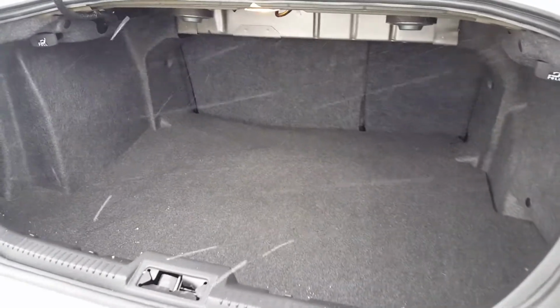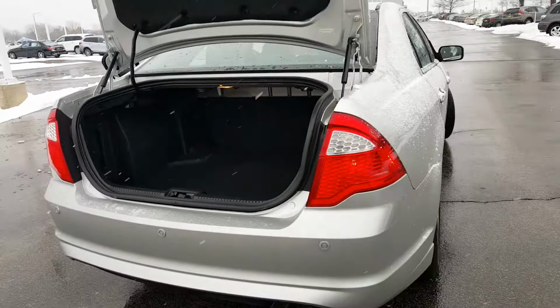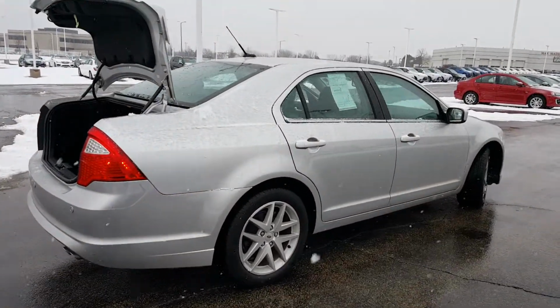Plenty of trunk space here, and those seats, you could fold them down to give you a little bit more room if you wanted to put some sports equipment or whatnot. So there you have it.